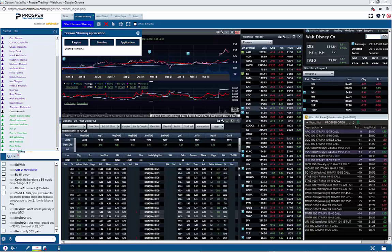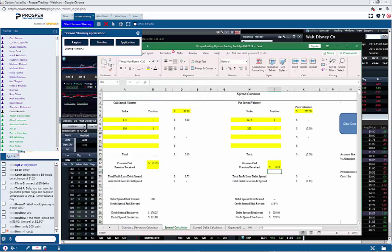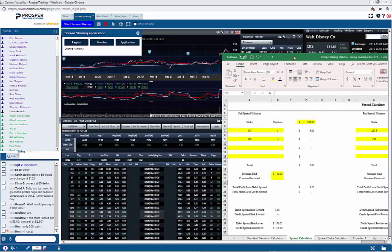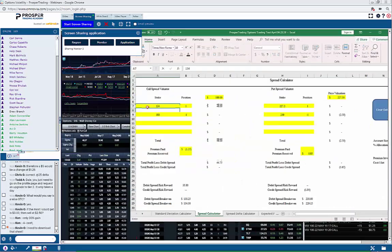Here's the trading tool and our spread calculator. This is the 134, 140, 142. We're going to buy one of these. We're going to sell two of these. We're going to buy one of these. And we paid $1.50 to get into it. So the most that you can sell it for, or where's the best place to go? I'm going to tell you.